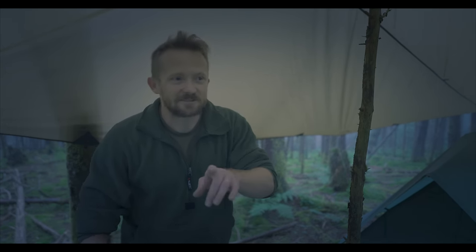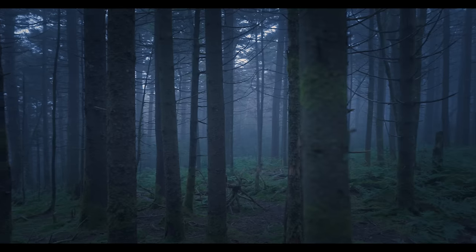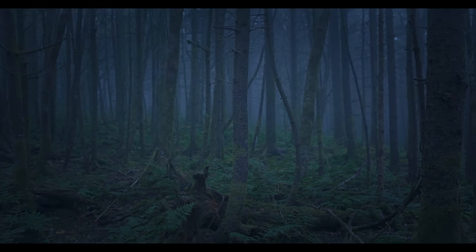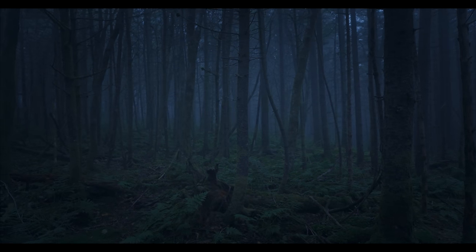I know the camera doesn't do this justice, but this forest is so dark, you almost need a headlamp. Let me adjust the camera settings here. Let me show you all what it looks like. That's how dark it is right now.